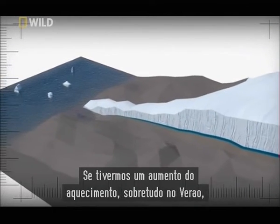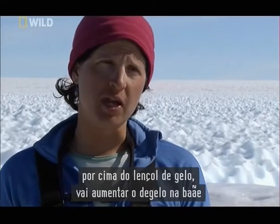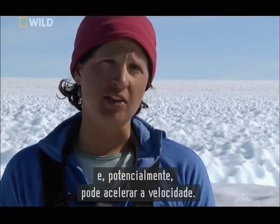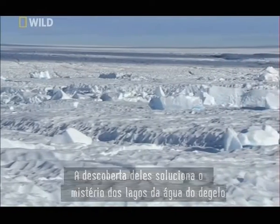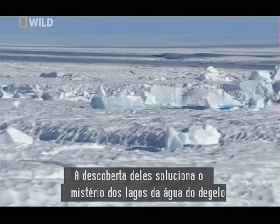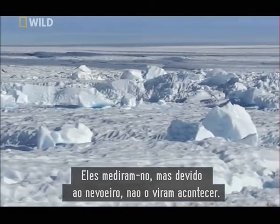And if you have increased warming, especially in the summertime, over the ice sheet, you're going to just increase the supply of meltwater to the bed. And potentially that could escalate the speed up. Their breakthrough solves the mystery of the meltwater lakes. They'd measured it, but because of the fog, they hadn't seen it happen.